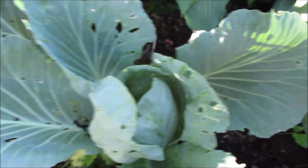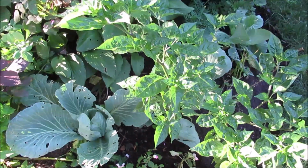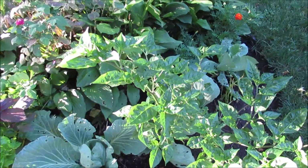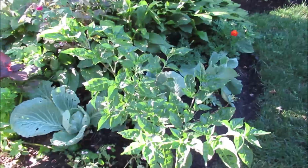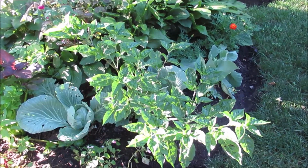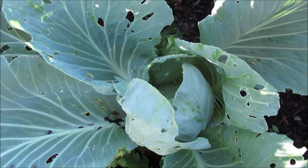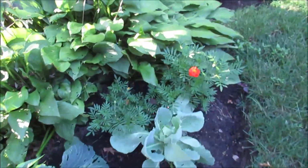At one point, it seemed like the poor cabbages were being decimated by the bugs. But right now, with these cool temperatures, because it's fairly cool here in zone 6 in the Boston area, I woke up to 59 degrees. So these cabbages may have a chance to actually create a head. Isn't that beautiful? So I'm hoping that the marigolds will help.